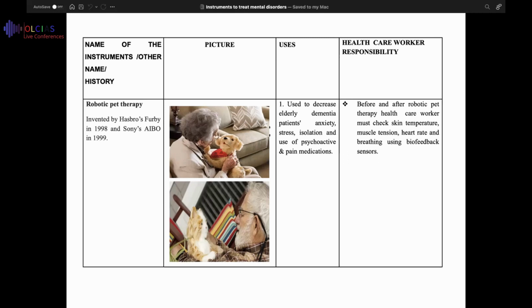But at present, no more real animals or real birds. At present, we give robotic pet therapy, robo pet therapy. See, the picture which I've shown here is a robo dog and a robo cat. The dog you can identify as a robo, but this cat you cannot identify as a robo. So it decreases anxiety, stress, and isolation in elderly dementia patients, and of course, it helps with psychoactive substance use disorder and pain medications also.